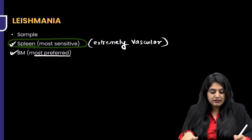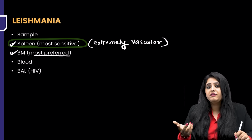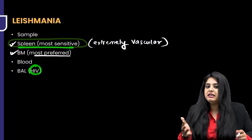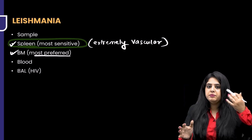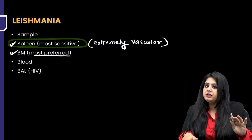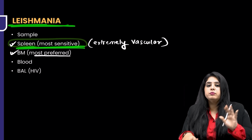After that, you have a lot of other samples, for example, the blood. You can even do a bronchoalveolar lavage if you have an HIV positive person, because, as I was telling you, the spleen and liver are not very commonly involved, so you might get to see it in the lungs. In HIV, disseminated infection is noted. So these are the samples, but let me tell you the question beforehand: the most sensitive sample for Leishmania is going to be from the spleen.